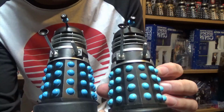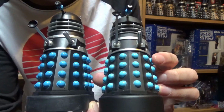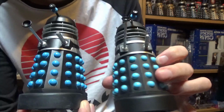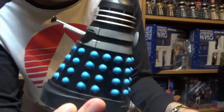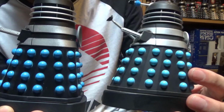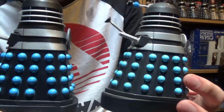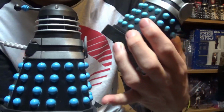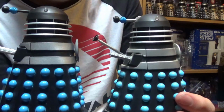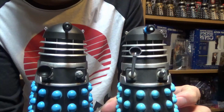You may not be able to notice on the camera, but I'll do my best to show you. First of all, the hemispheres are most definitely different. The newer Dalek, which is this one here, has a dark blue hemisphere, whereas this one here is a more light blue hemisphere, quite akin to the Dead Planet style Daleks. I actually, in hand, prefer the new blue hemispheres. They're really nice.